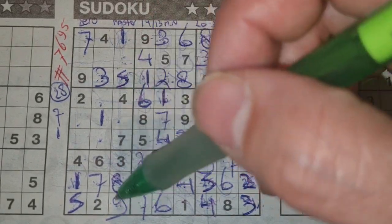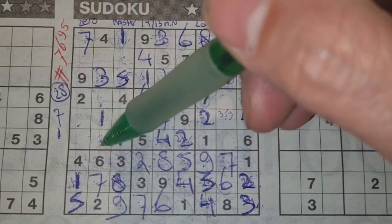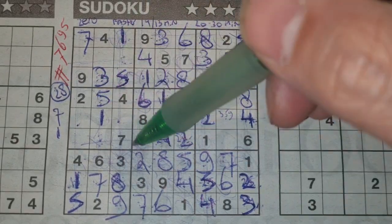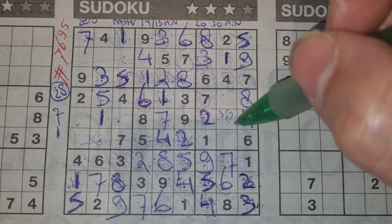So we have a 5 in the third column, a 5 in the first column. So in the column between, only 2 places left for the 5, here or there. We have a 5 in this row, no 5 there. 5 should be there. 5 in this row, 5 in that row. So in the middle row, the only place left for the 5 should be here.